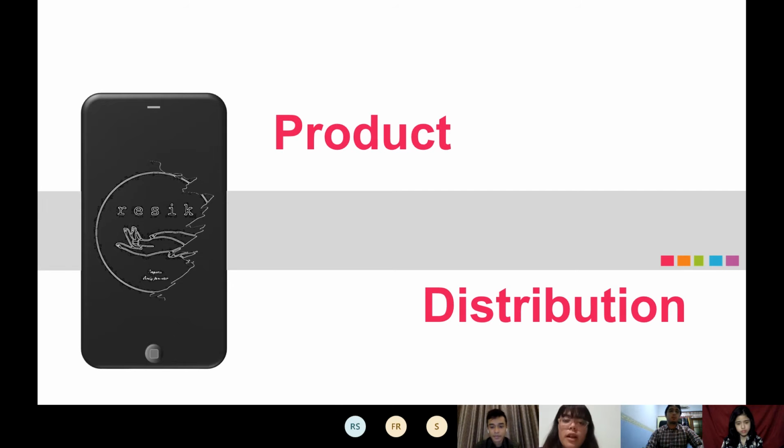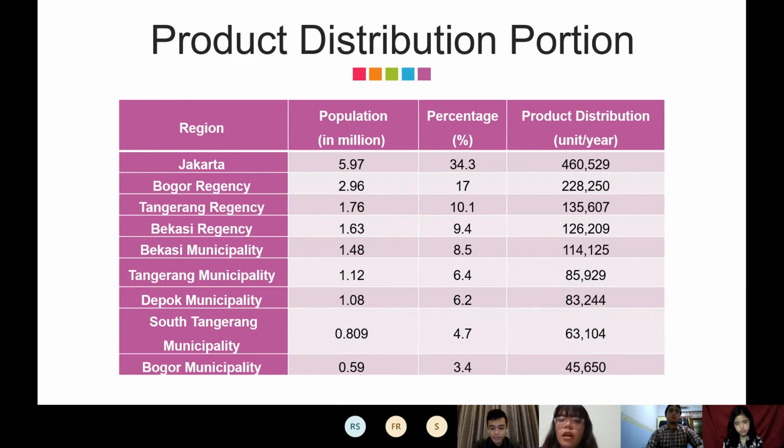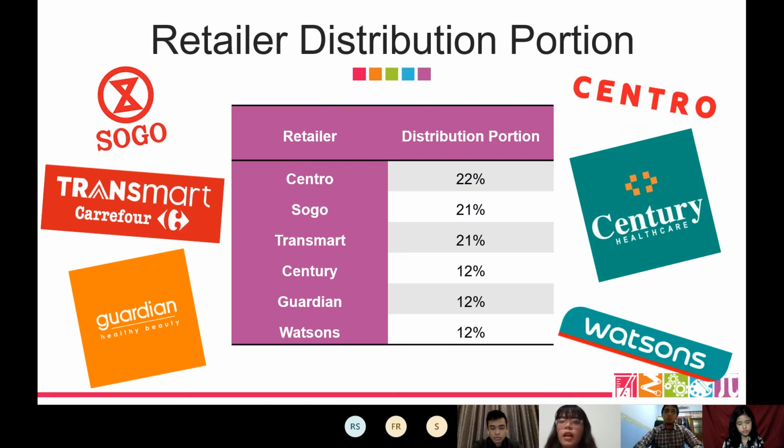And then for our product distribution, next, there would be a portion for each region, as we can see in the table. For Jakarta, it would be 34.3%, and the product distribution per year can be seen in the table. Next. And for our retailers, we chose Centro, Sogo, and Transmart for around 21 to 22%, and the rest go to Century, Guardian, and Watsons at 12%.